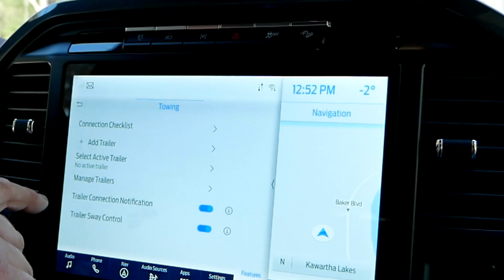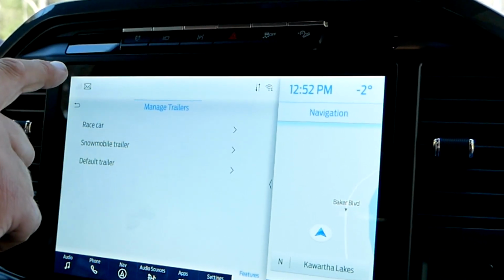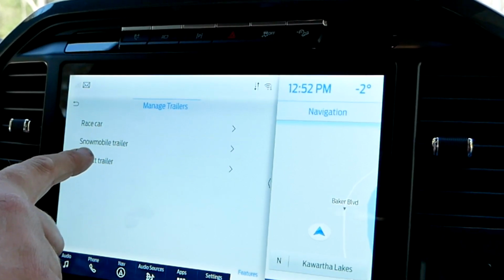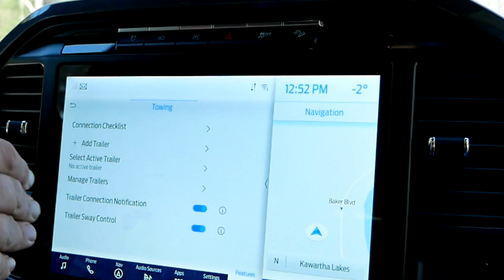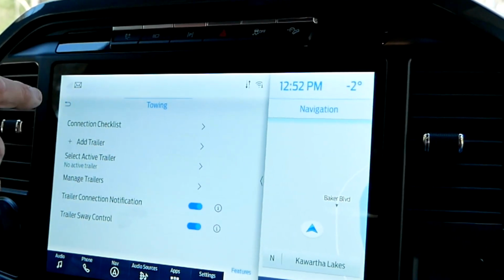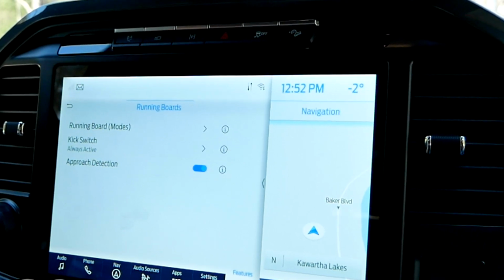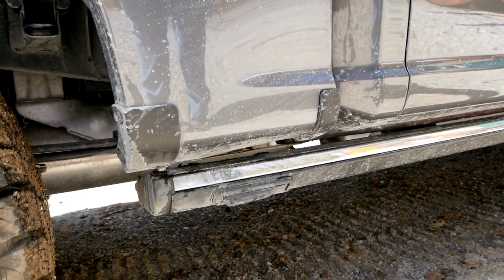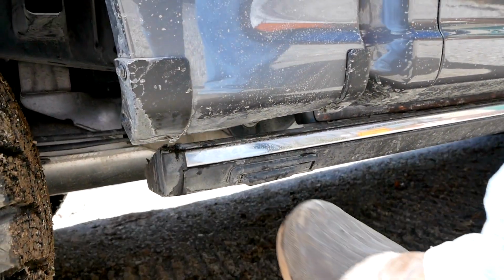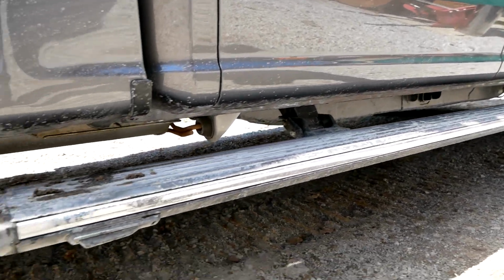But let me back up again. This is actually the cooler thing, is that you can put in specific trailers. So I actually added our snowmobile trailer this morning. And once the truck knows the settings on that trailer, you plug the trailer in, all the settings come up automatically. Next, we have the power running boards here. The only cool thing about the power running boards is they have this kick switch on them. So if they don't come out by themselves, you can just boot the switch and out they come. You can see that here as well.